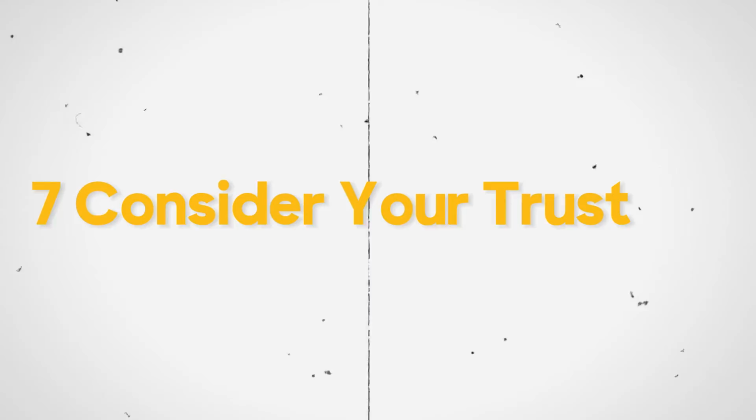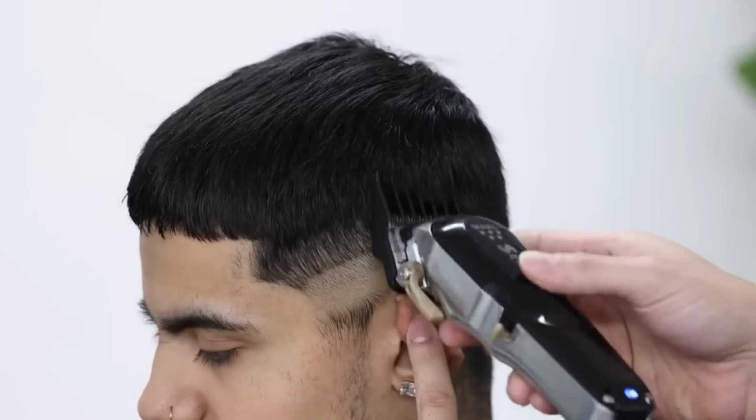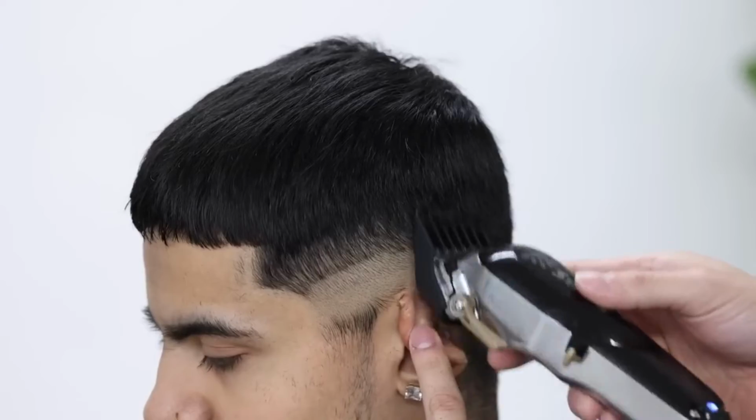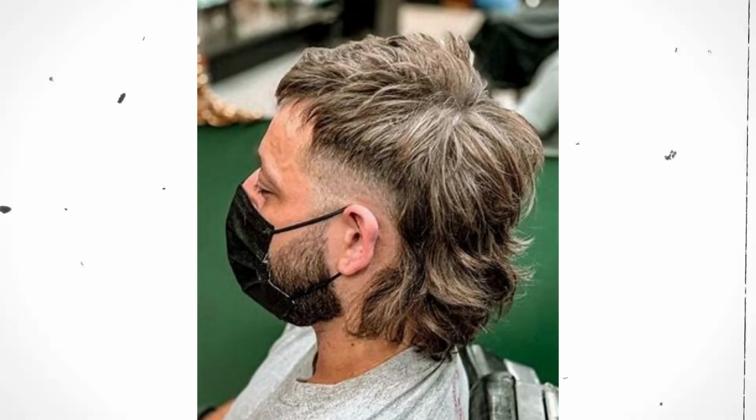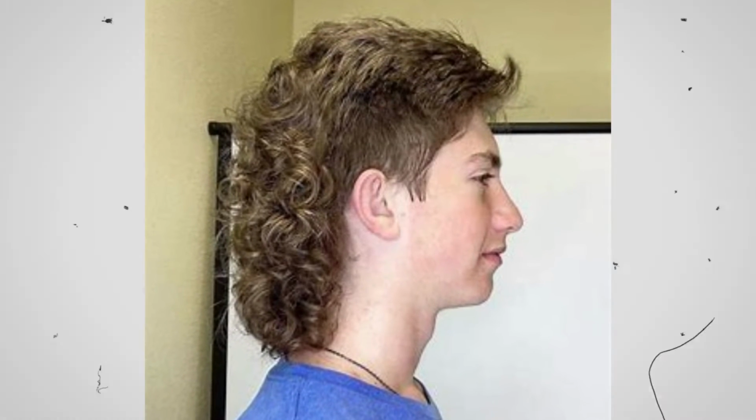7. Consider your confidence. Confidence is key when pulling off a mullet. If you feel good about the hairstyle and carry it with confidence, it's more likely to suit you.